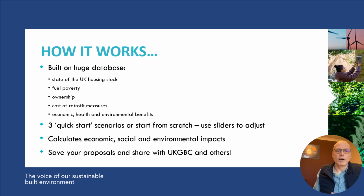So, how does it work? Well, it's built on a pretty big database, and thanks to Leeds Beckett for that. And it's using various different models all pulled into one place. So the state of the UK housing stock, particularly drawing from EPC information, and also Ordnance Survey and the likes. Fuel poverty information, home ownership information, cost of retrofit measures that Arup supported with, and economic health and environmental benefits that PwC did a lot of work on for us. And then it was pulled together by Thermally, who produced the web version.